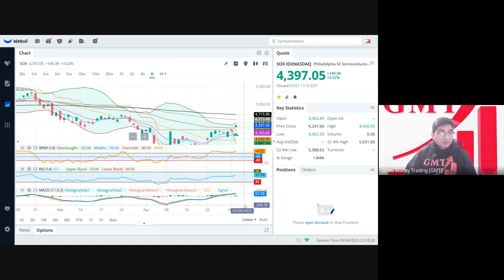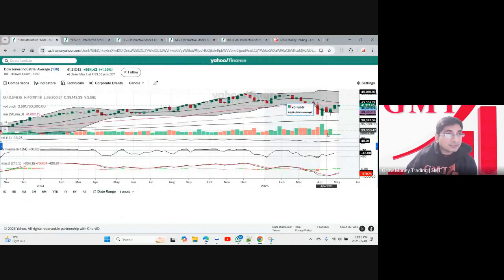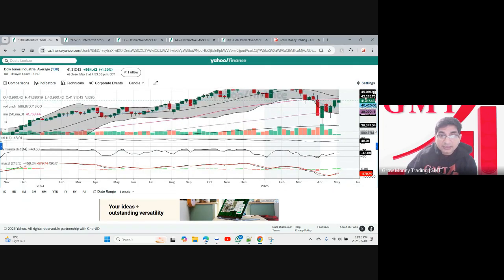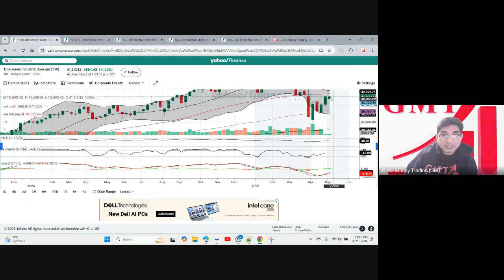So moving on to the additional indexes, the DJI or Dow Jones, again looking at the weekly chart, it has been bullish, and for the coming week, the next resistance levels to watch are the 50 EMA level here at 41,769, and following that would be the mid Bollinger Band, which is close to 42,200.